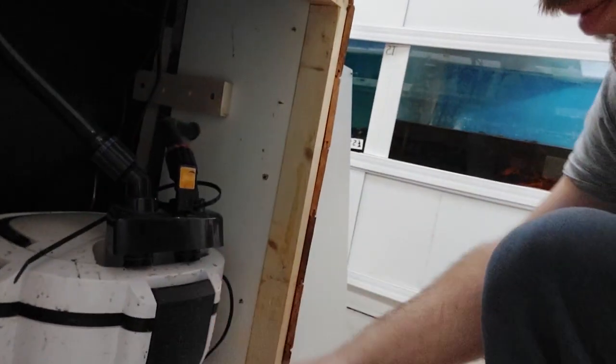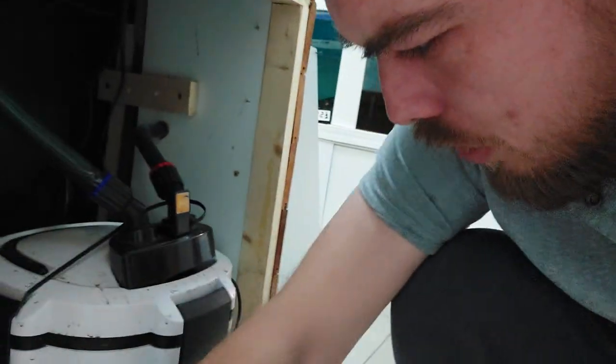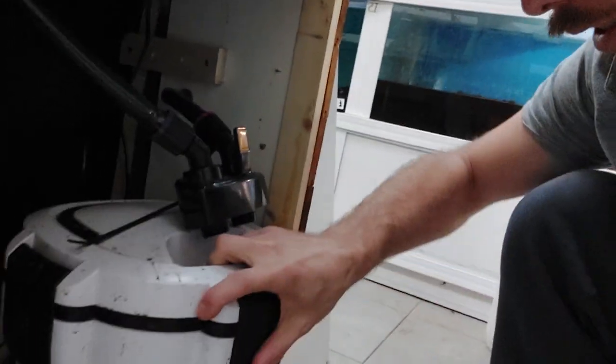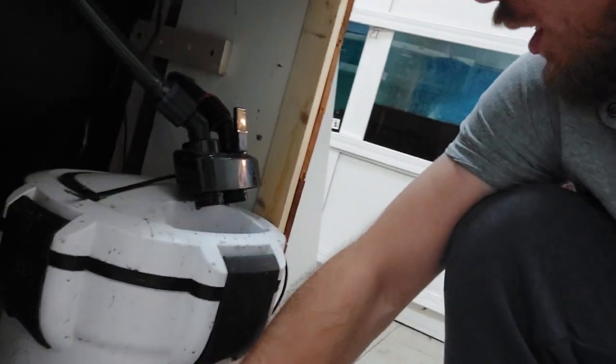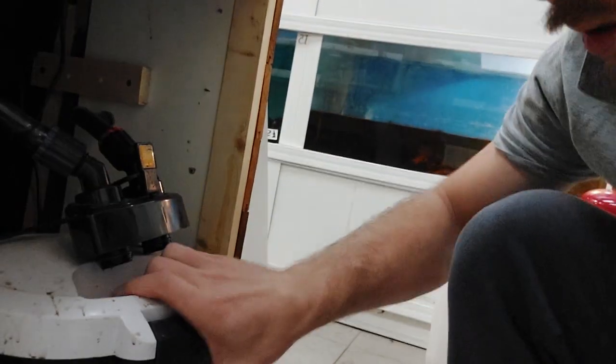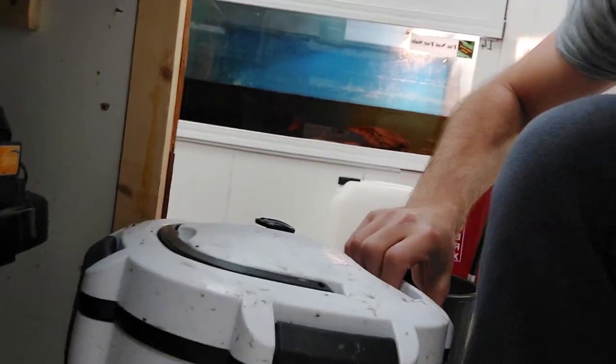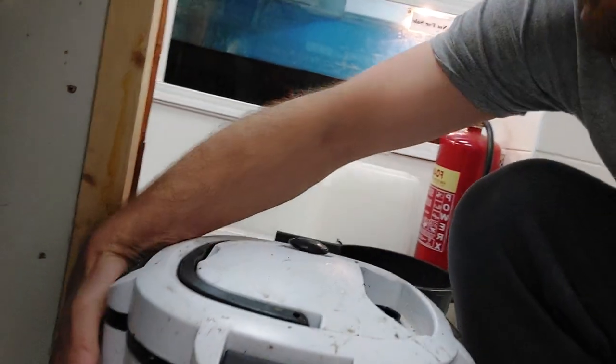So it is a bit of a tight fit. Yeah, we like a nice tight fit. Oh, come on, wiggle loose. Wiggle, wiggle, wiggle. Okay, no, wiggling's not working. Oh, it is. Okay, we got the wiggle on. We pop the top off.